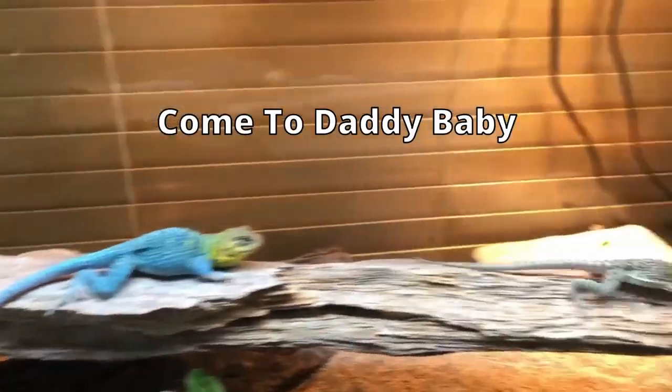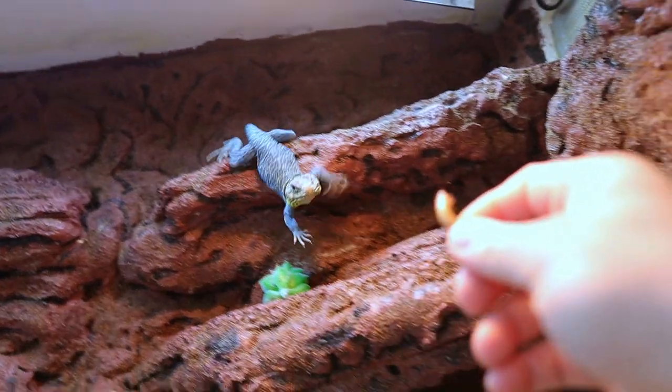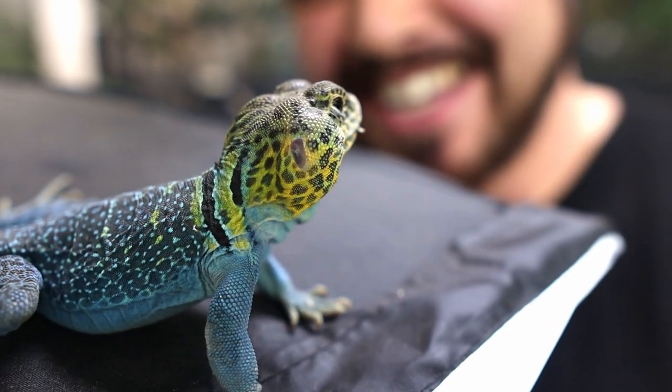They love to run around in a big enclosure, and they love perching, digging and all that stuff. And these guys are so much fun to watch eat. When I go in there and try to feed them little superworms, they all run around and jump like little raptors. They're just amazing. Honestly, these guys are seriously one of the best pet lizards ever.